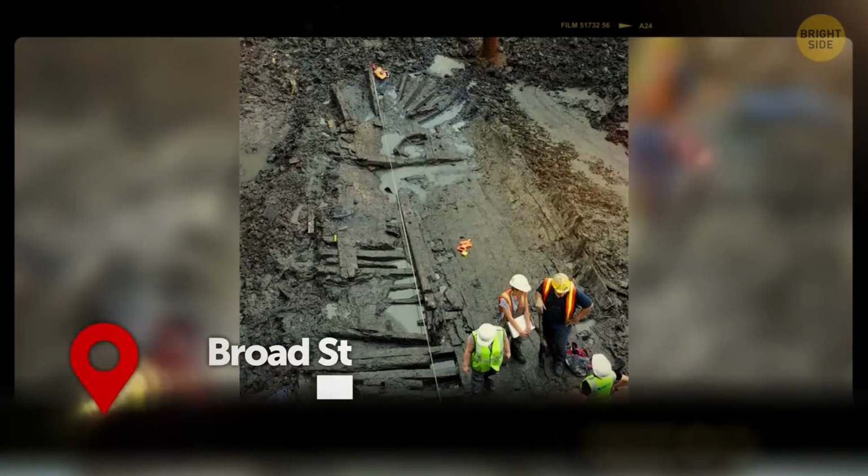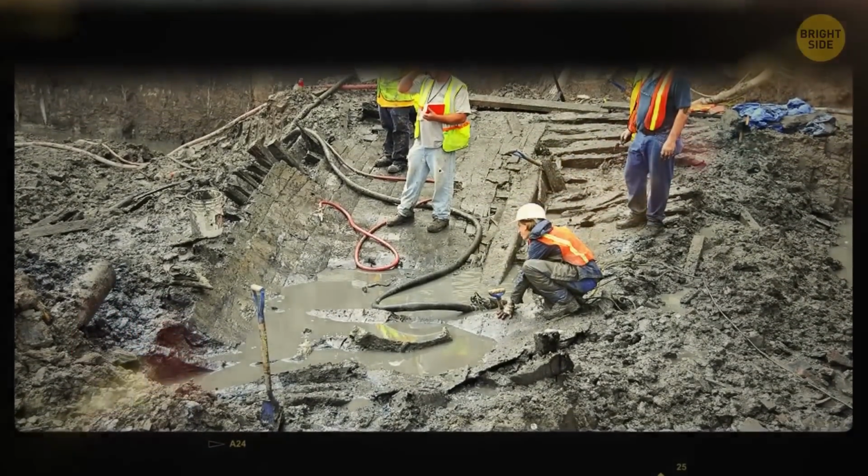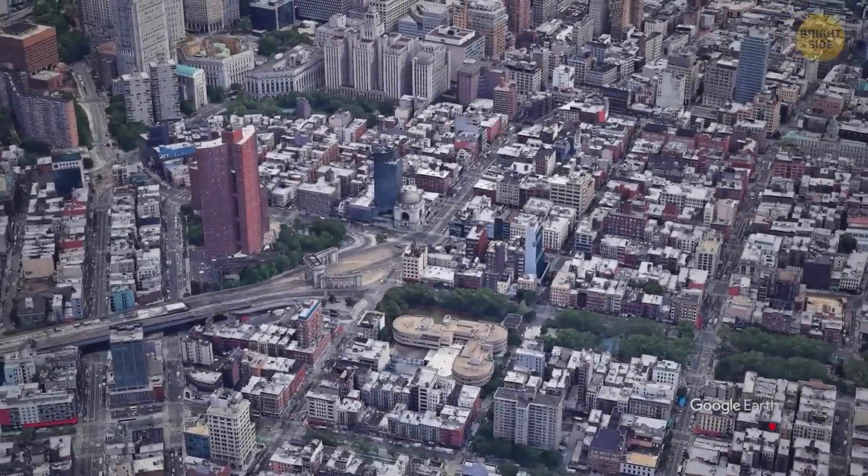The wreck is located right under Broad Street, where there was once shallow water. They believe the wreck dates back to the 1600s. It's 92 feet long and 25 feet wide. Oh, and that's not all.